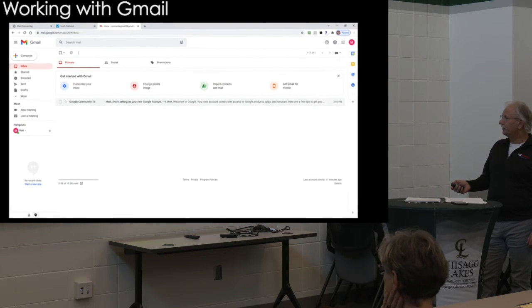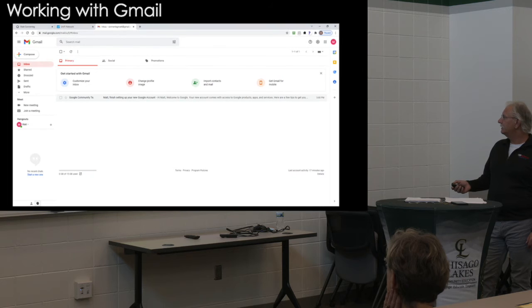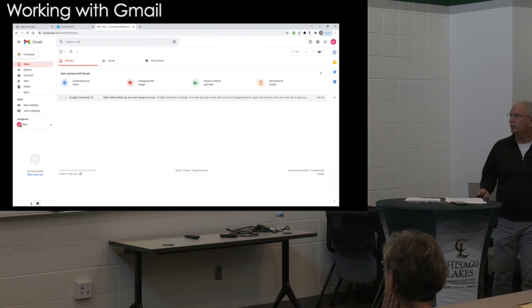Gmail also puts links out on the side to their calendar product, their photos, task manager, and your contacts. So you can use all those contact managers and all that stuff stored online.